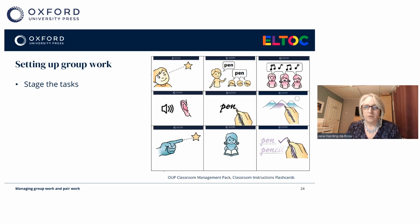So now we're just going to move on and talk about staging the task. So we've set up our group work, we've set up our groups, and now we're going to set up the work in the group. One of the things you need to do is make sure you stage the tasks, that you're not just going straight forward and saying, oh, what we're going to do today is we're going to make this thing and we're going to do it like this and that. Off you go. That's not going to help.